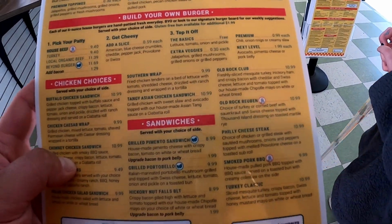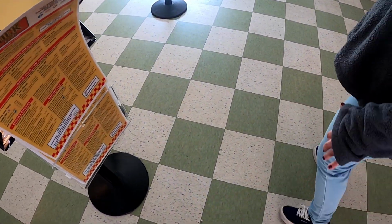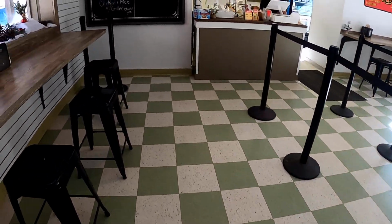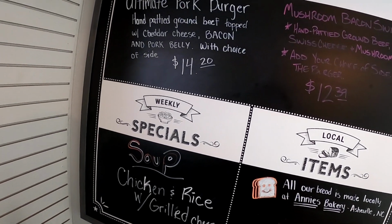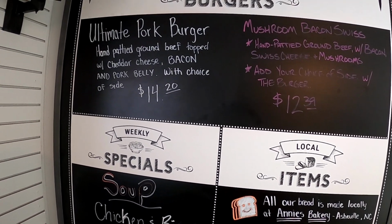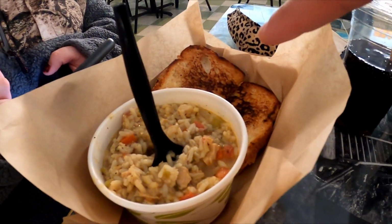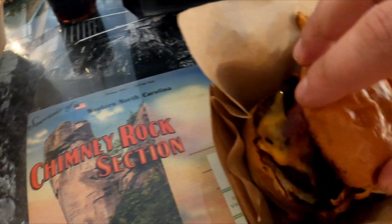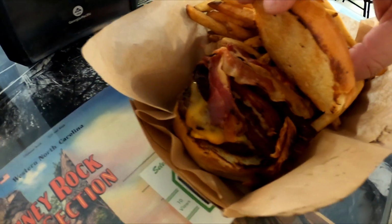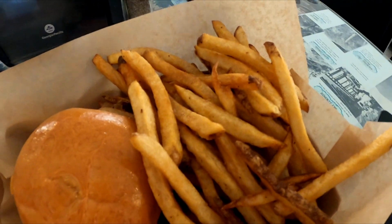Oh, I want the ultimate pork burger. Wait, what? What did you get, babe? I got the chicken and rice. Got the chicken and rice, and then you got grilled cheese. The grilled cheese over there on the side. And then I got the ultimate pork, with bacon and a lot of fries. Good God.